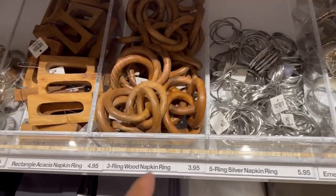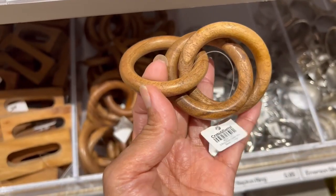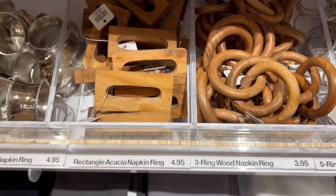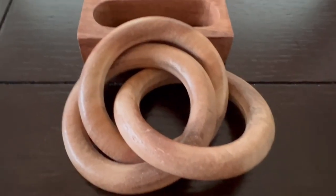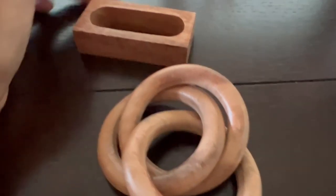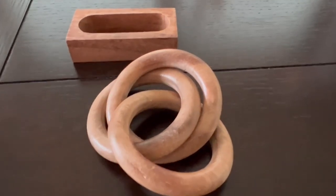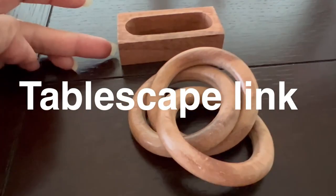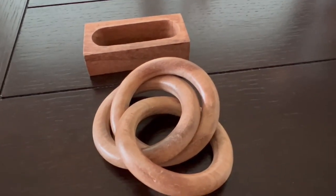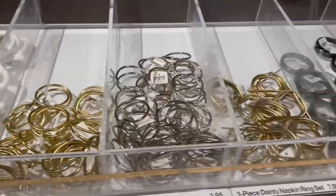Here, everyone, this is the napkin ring from Crate and Barrel, but you can find this one at Hobby Lobby at an affordable price. So I'm going to show you a sneak peek just right here. Everyone, it looks exactly the same as the one from Crate and Barrel. I used this before in my tablescape, and as I said, I go to that store just to get some inspiration, and I found this one at Hobby Lobby last year. This white napkin ring right here, I love the design on it, guys.